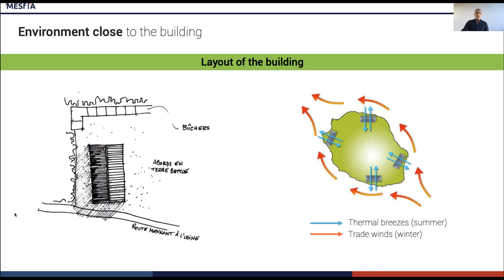Only thermal breezes prevail. They are perpendicular to the coast, in the sea-land direction during the day and the land-sea direction at night. For the east and west zones, the main facades should be oriented northwest or southeast to configure solar protection and thermal breaks. In the upper part of the island, the main facades should be oriented north and east to benefit from the winter sun.